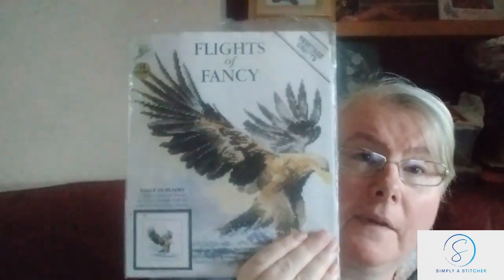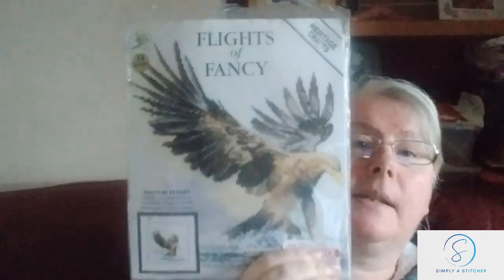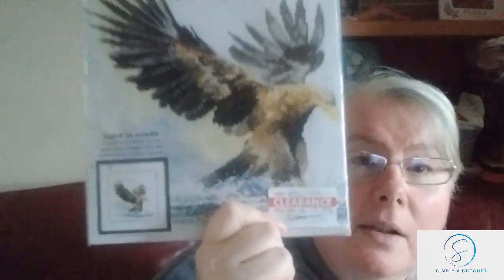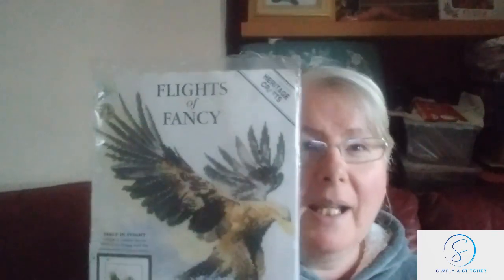And it's a fancy range. I think it's Heritage. Is it Heritage Crafts? Yes, Heritage Crafts. And I mean, look at that beautiful, majestic eagle. See, got it on sale in Hobbycraft, reduced down to half price. So, who loves a bargain? Again, it's the one I've had for a while. I've had it sat in my stash and I've not done it.